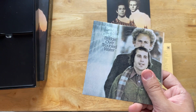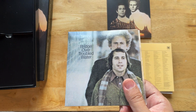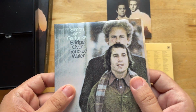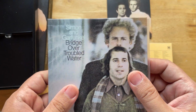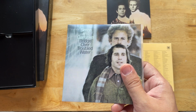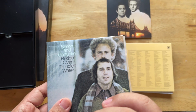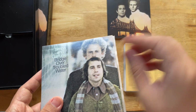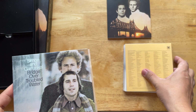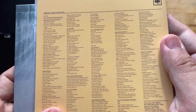Like, are they mastered the same way? I mean, I listen to the CDs since I've got them, and they're great. I don't think I'll upgrade to another set unless it's a more comprehensive one that has the live album and the Graduate soundtrack. But then again, the actual songs from the Graduate are in here.